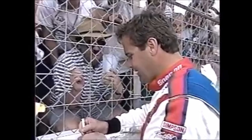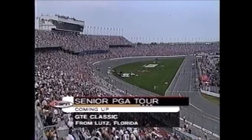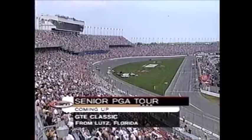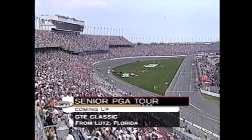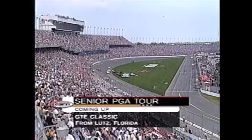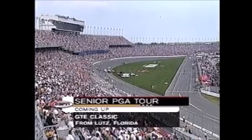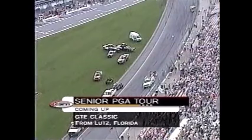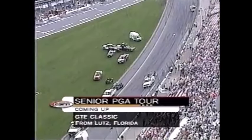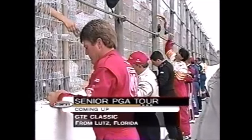Golf is coming up next on ESPN, the GTE Classic from Lutz, Florida. When the race resumes, we will bring it to you live as it happens to the checkered flag on ESPN2. Hopefully you're going to be able to join us there, and all golf fans, you're not going to miss anything. BP, Ray, the first 56 laps were great. Hopefully when this goes back to green flag, the last 44 are going to be just as fantastic. I think it'll be a great show. We've still got some good trucks left.